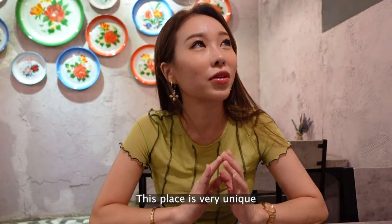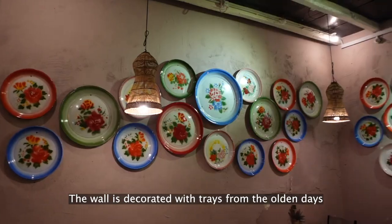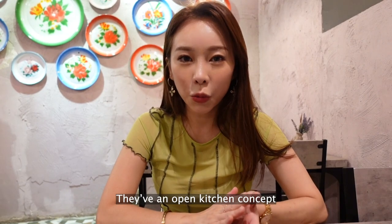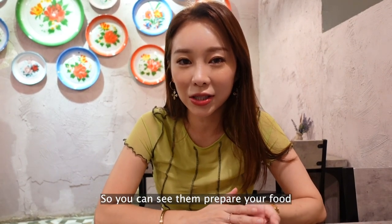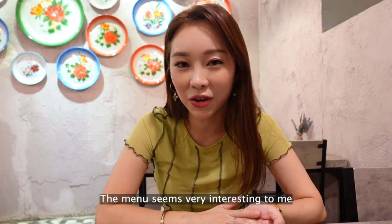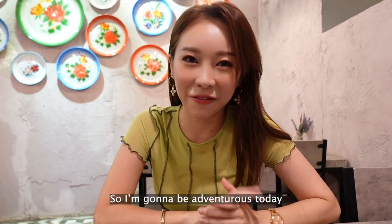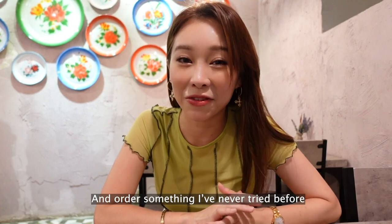This place is very unique. The wall is decorated with colorful trays from the olden days. They have an open kitchen concept, so you can actually see them prepare their food, which is very interesting for me. The menu seems very interesting to me, so I'm going to be adventurous today and order something that I've never tried before.